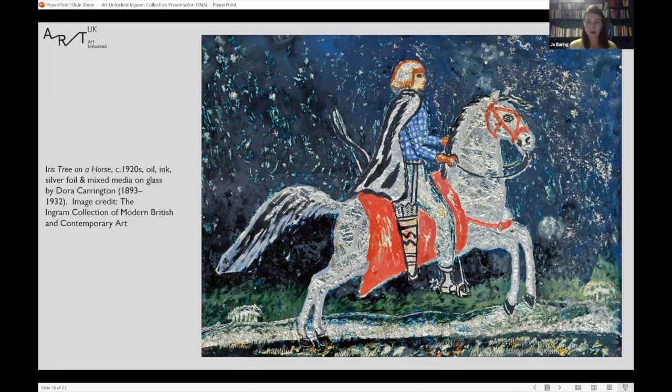This is one of Carrington's so-called tinsel pictures, which she began making in 1923. They found a popular audience, and she sold them regularly as well as giving them as gifts to friends. This work depicts Iris Tree as a fearless heroine galloping freely on a horse. Iris Tree was an actress and poet well known for her bobbed hair, which you can see depicted there.